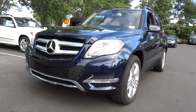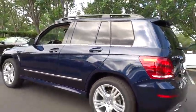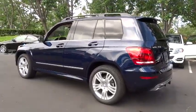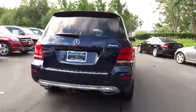The 2014 GLK class. Based on the C-Class, the GLK joins the small upscale SUV class. Its smooth 268 horsepower 3.5 liter V6 delivers quick acceleration and is priced below $50,000.